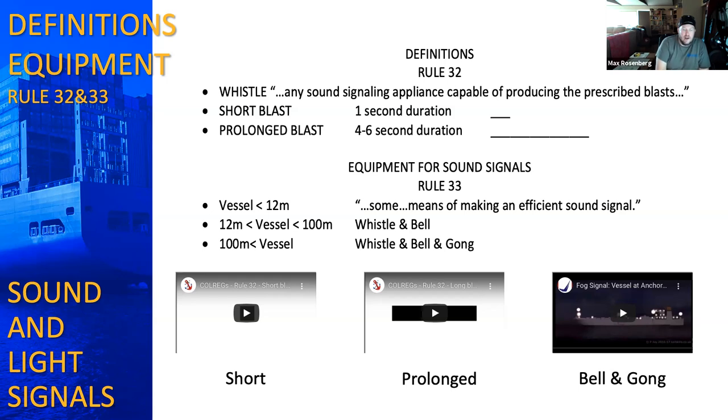But whatever sound device, if you were on a little small boat, maybe out rowing or out in a small skiff or something, your whistle might actually be a whistle. It might be a handheld horn that you could just push a button on, or it could be as big as a ship's whistle.